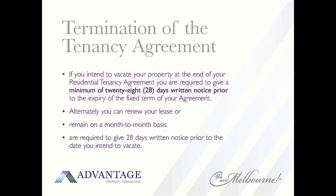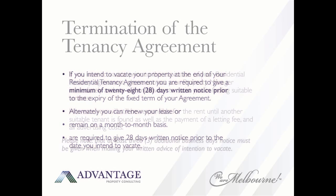If you intend to vacate your property at the end of your residential tenancy agreement, you are required to give a minimum of 28 days written notice prior to the expiry of the fixed term of your agreement. Should you wish to remain in the property, you will be given the opportunity to renew your lease or remain on a month-to-month basis. In this instance, you are still bound by all the terms and conditions of the original lease agreement and are required to give 28 days written notice prior to the date you intend to vacate.